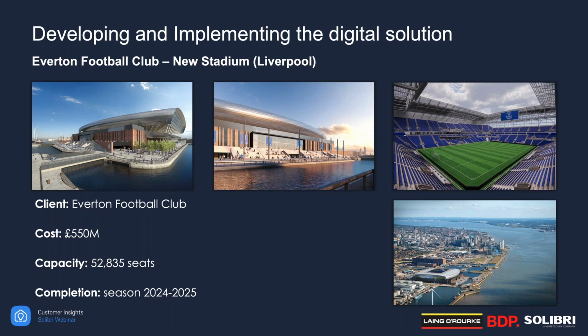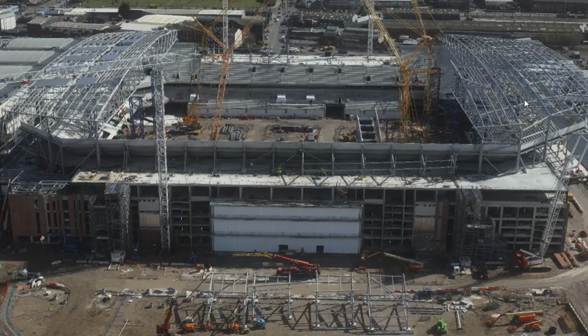The client of the project is Everton Football Club. The construction cost of the project sits around £550 million, and the capacity of the stadium will be just under 53,000. The target completion date is to be open for the 2024-2025 season. This photo was taken last week, so we are now halfway to completion. In the photo, you can see that the envelope is in progress and the roof structure is well advanced. You cannot get this flavor from the photo, but internally, fit out and services have already started since the beginning of the year.